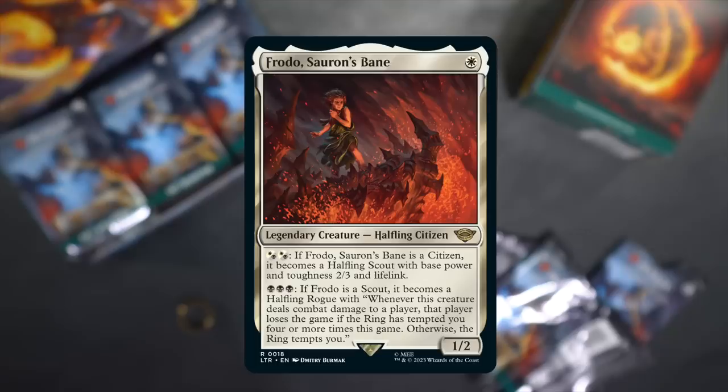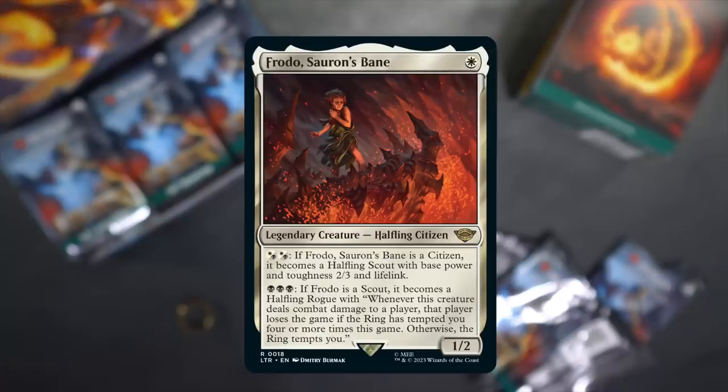Also, I got a Frodo, Sauron's Bane. Oh. Have you seen this? I have not. Single white mana for a 1/2 halfling citizen. If Frodo, Sauron's Bane is a citizen, it becomes a halfling scout with base power and toughness 2/3 and lifelink. Okay. For black, black, black. Oh, does it level up? Yeah. If Frodo is a scout, it becomes a halfling rogue with: whenever this creature deals combat damage to a player, that player loses the game if the Ring has tempted you 4 or more times this game. Otherwise, the Ring tempts you.